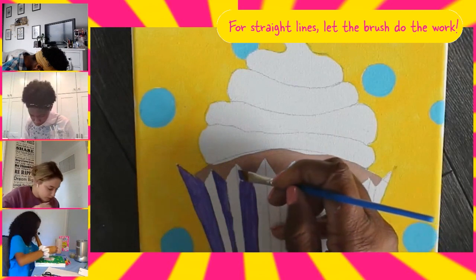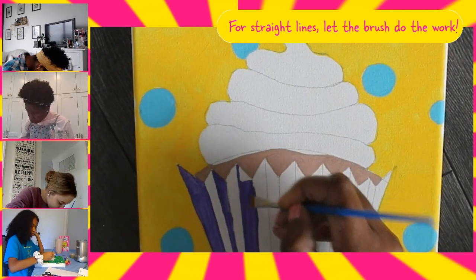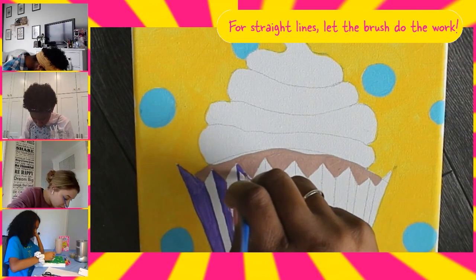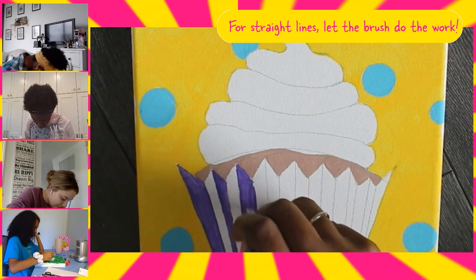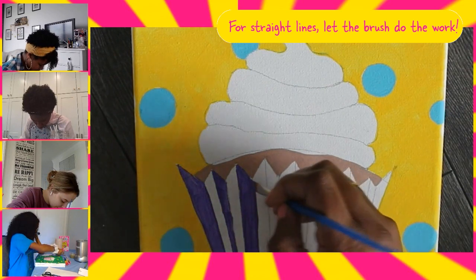So it's starting to come together a little bit and give you an idea of what everything is going to look like. I'm still letting my brush do all the work and help me get my lines as straight as I'd like them to be.